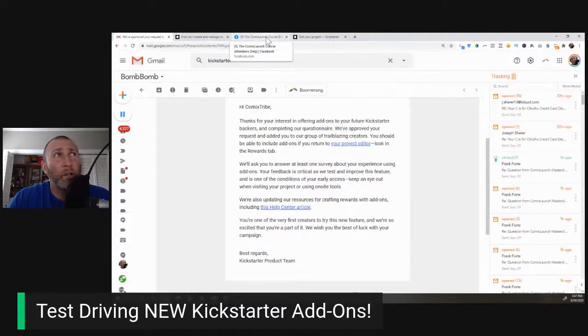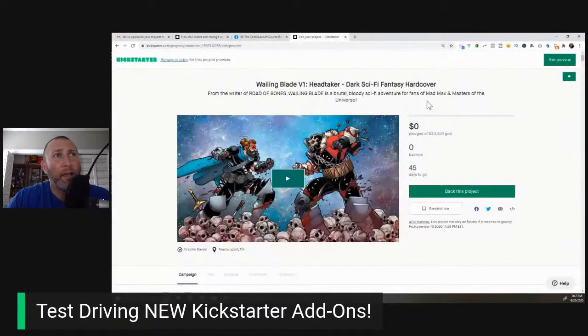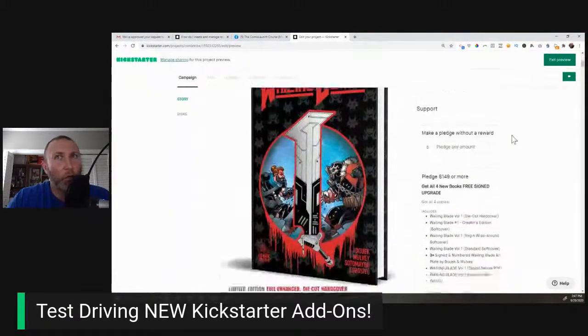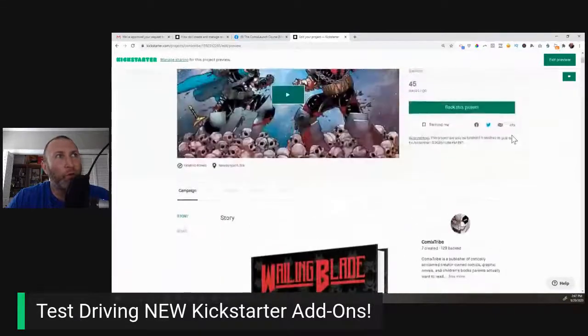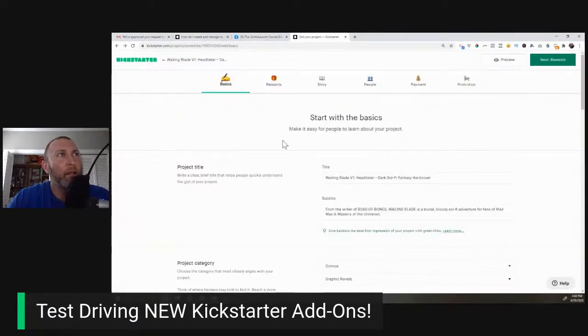So let's take a look at what's going on with add-ons. This is a project that I'm working on right now. This will be the next Comics Tribe project, which will be for an awesome hardcover and more for the Wailing Blade. So we're working on this project right now, getting it ready to roll. But when I hit exit, I'll go to my rewards section.